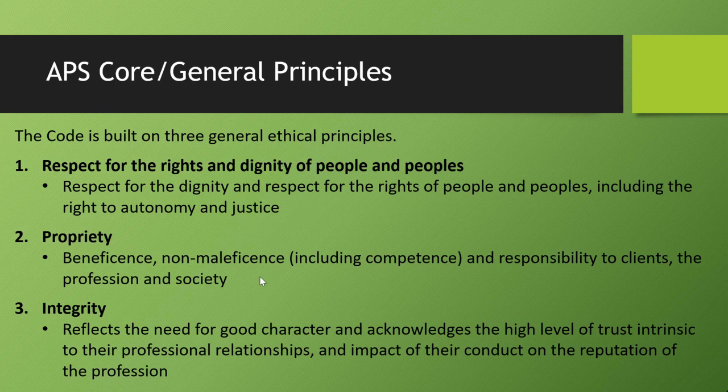The third principle is all about integrity. So this is about psychologists recognizing and really owning and taking responsibility for the power that they hold and the trust that people are placing in them. So it's about exercising their power appropriately and really honoring that position of trust.